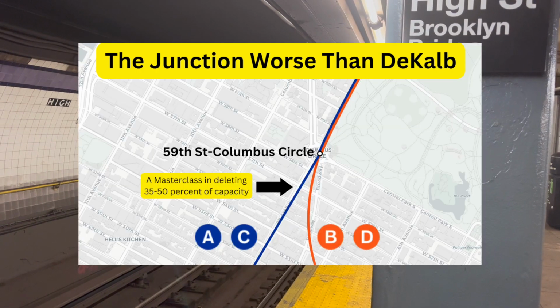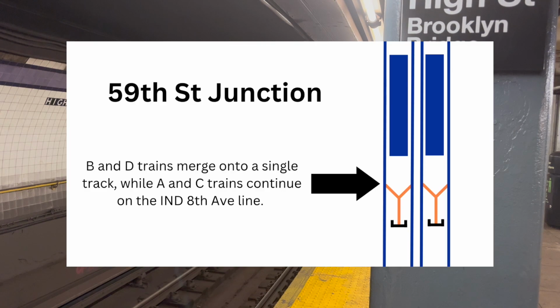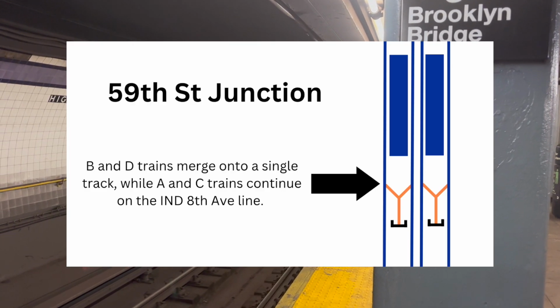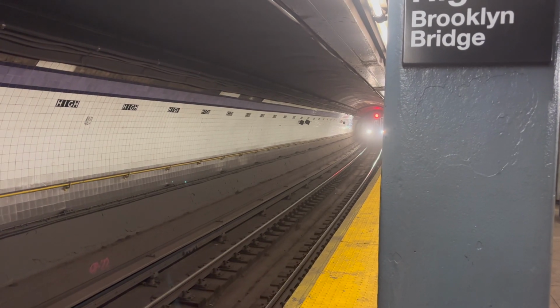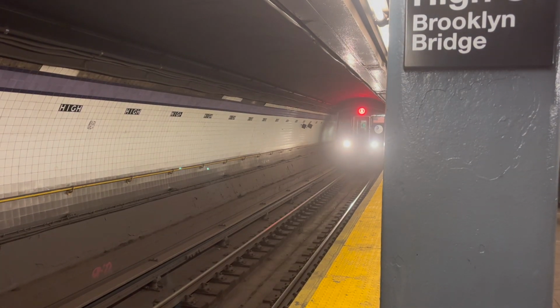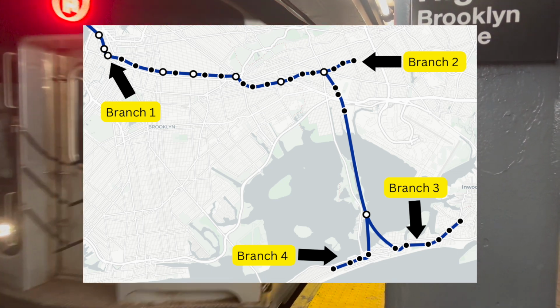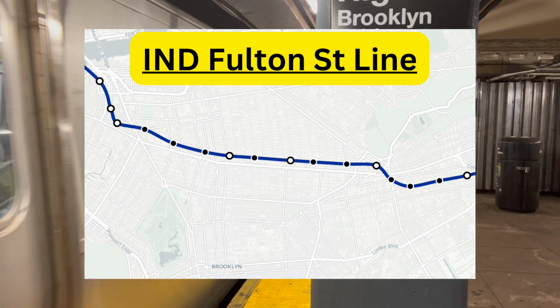So in the recent de-interlining video, I talked about Central Park West and how the 59th Street junction is worse than DeKalb in terms of throughput. Now I want to go further south and talk about de-interlining the IND Fulton Street line, and how de-interlining works when you have one pair of tunnels that serves 4 branches. So let's talk about the IND Fulton Street line.